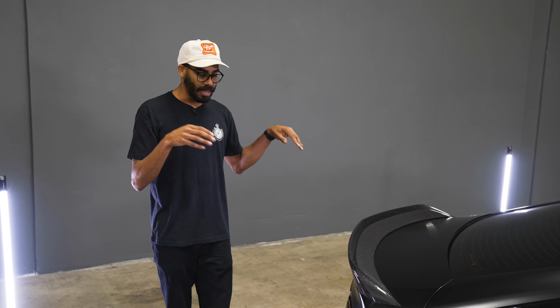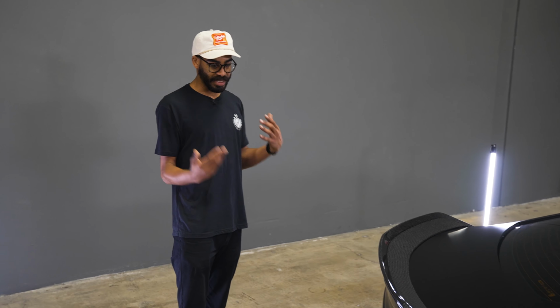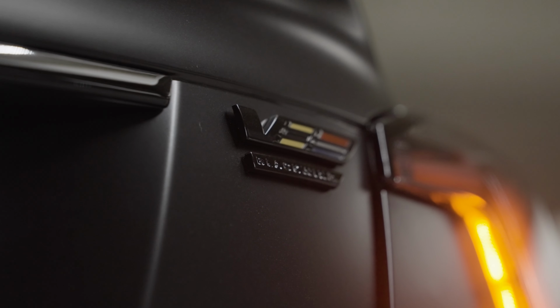Around back, we've also got what's pretty noticeable, I guess not really that noticeable at this point, but to me it's noticeable. We did the blacked out badges.